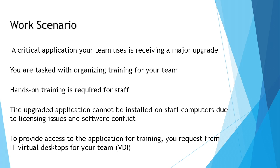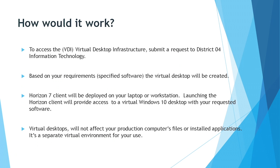Afterwards, access must be removed, as licensing for the product is not finalized. To provide the application to your staff, you request a VDI, a virtual desktop, with the required software installed for each staff member. How would this work in District 4? First, you should submit a request to District 4 IT requesting a virtual desktop, the VDI. Your request should indicate the required software. For this example, we will use visual lighting.